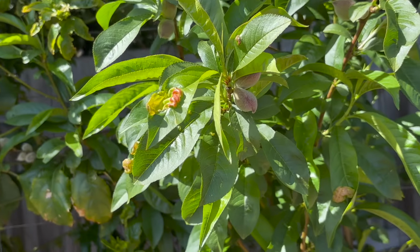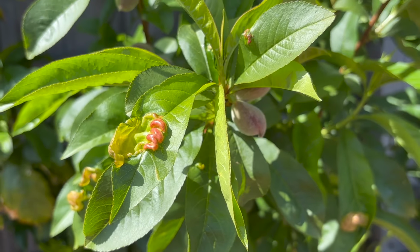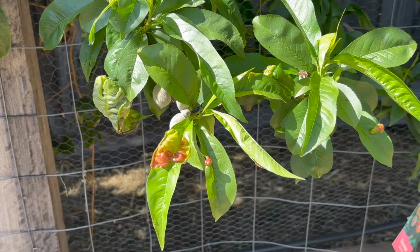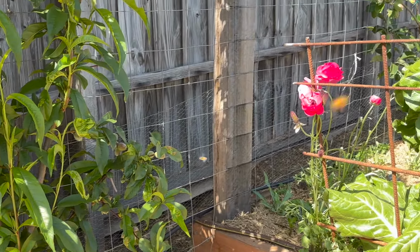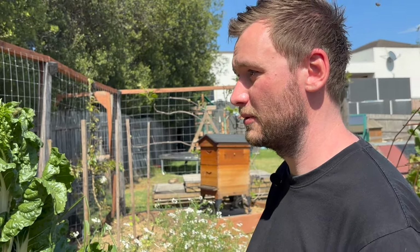Yeah, it is. So how do you treat the leaf curl? So we use a spray when the leaves start emerging, but I was just a bit late this year. So I'll have to start treating it again next year when we start getting some new growth on it. Any particular spray that you find works well? Yeah, there is just a generic leaf curl spray that you can get from the hardware or your nursery.